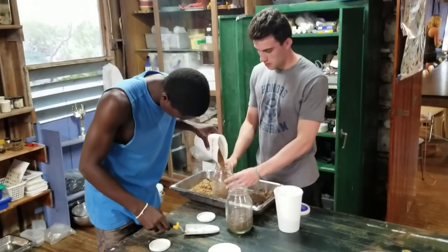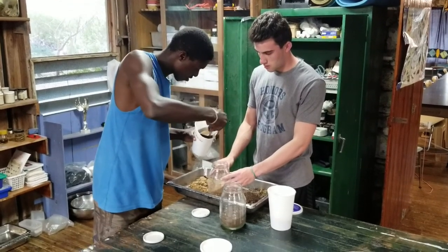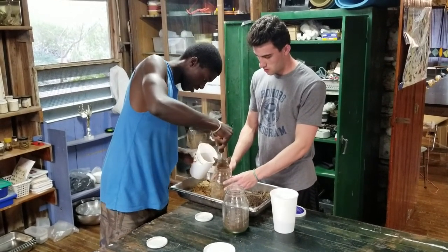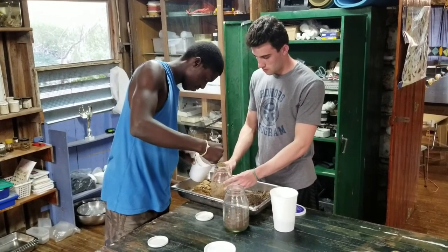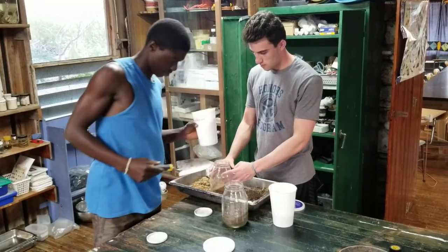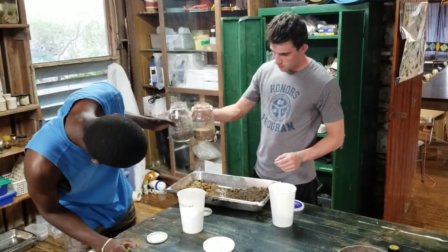And then for the conductivity, we had a little bit of soil left in each jar, so we took the rest of that out, put it in a smaller jar, put a little bit of water in that, and then we had this special probe that would connect to an app on our phone that basically tells the conductivity of the soil types. And that's basically our project.